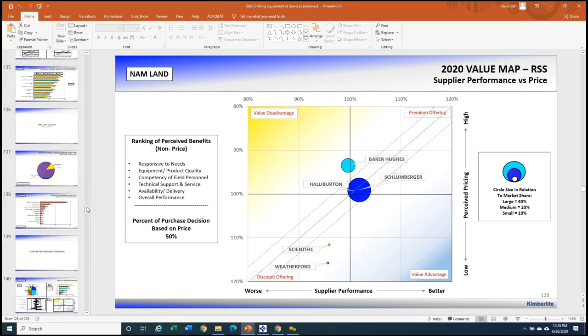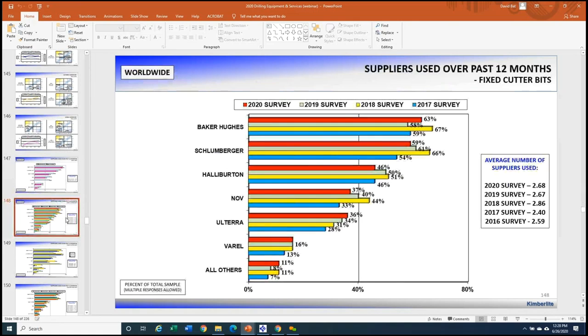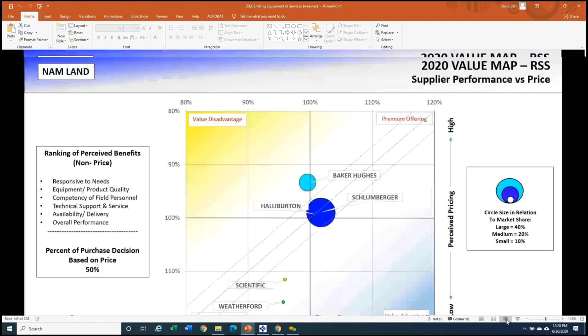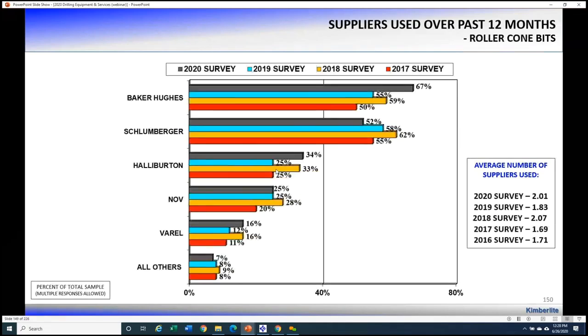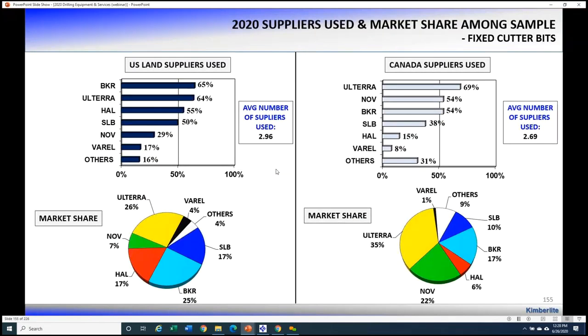When we move to drill bits, what we find in the use of drill bits is that many of the operators, particularly in North America land, will use about 3 different drill bit suppliers, particularly for fixed cutter drill bits. And when we look at the market share for U.S.